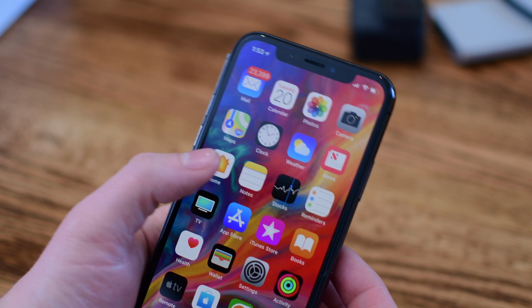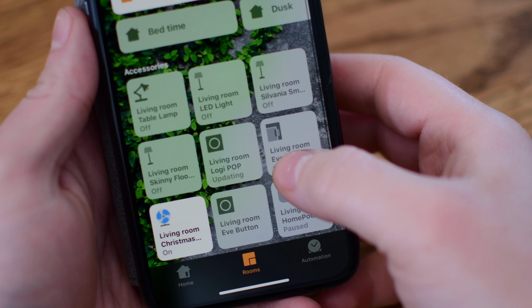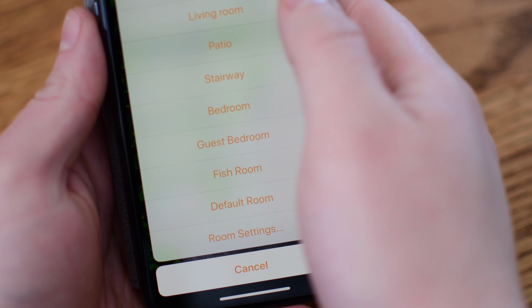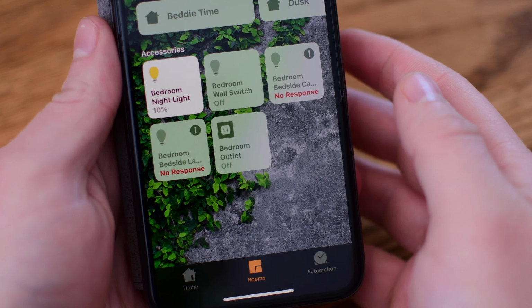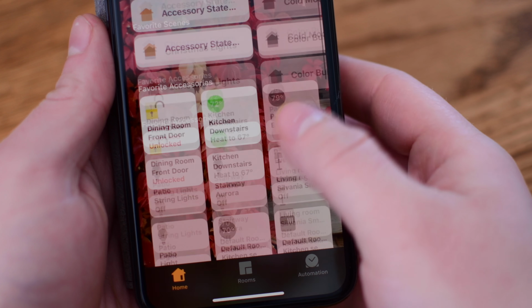Also, if you jump into the Home app, the Apple TV is nowhere to be found. In my living room, I used to have my Apple TV here. In the first two betas, that's gone. I can no longer control it from the Home app, and on the Apple TV itself, if you jump into settings under AirPlay, you used to be able to choose which HomeKit room to place your Apple TV in. That is no longer there. It's back to the old, just simple naming convention.